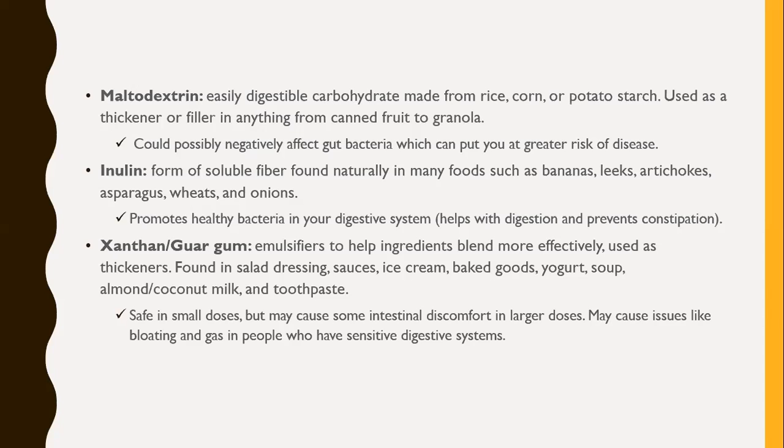Xanthan and guar gum. So this is a common one. It is used as an emulsifier to help ingredients blend together a little bit better, as well as used as a thickener. So it's found in your salad dressings, sauces, ice cream, baked goods, yogurt, soup, even your almond or coconut milk and toothpaste. This one is safe in small doses, but it possibly can cause intestinal discomfort in large amounts. As you can see, it may cause issues like bloating and gas in people that do have sensitive digestive systems.